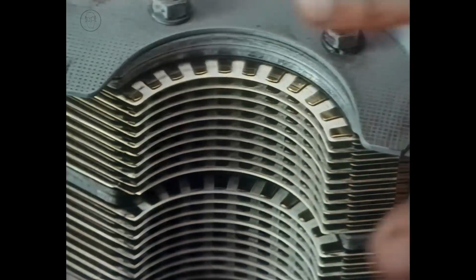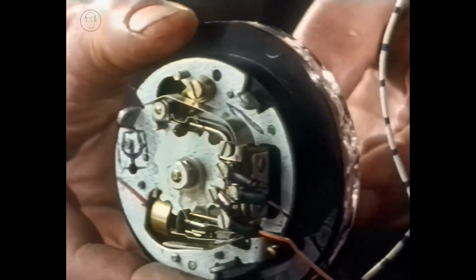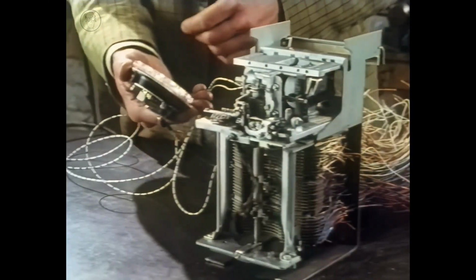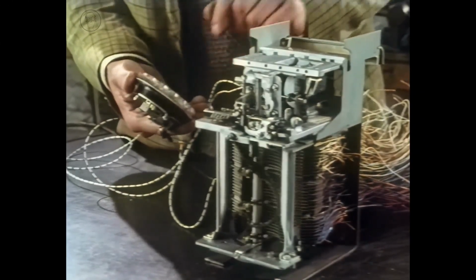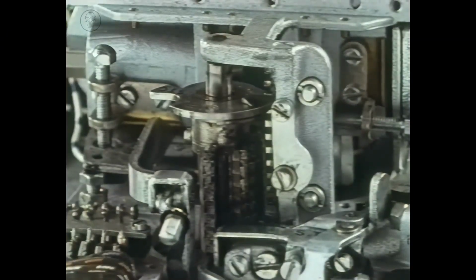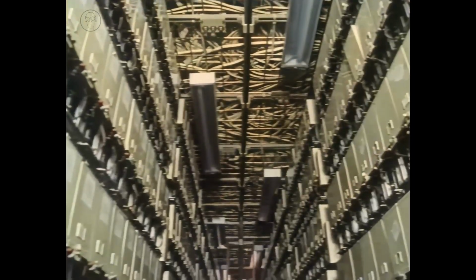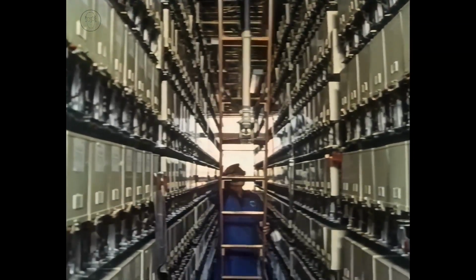Behind, there's a large bank of contacts. The arm sits in front. This connects to the dial. These are the clicks that you hear whenever you dial a number. Many Strowger exchanges are still in use. This one's in Norwich.